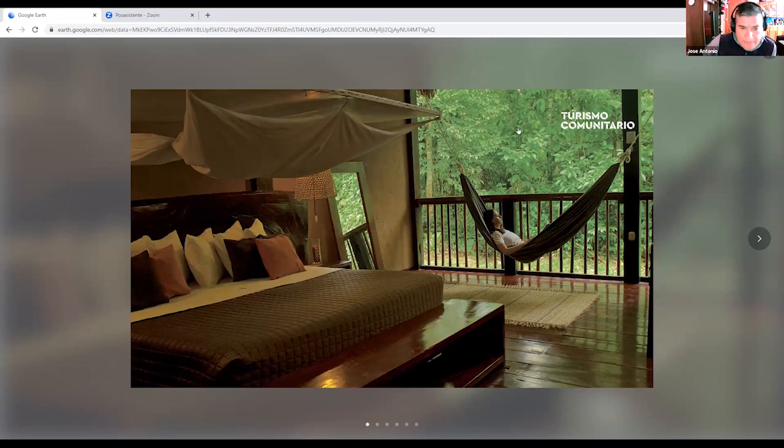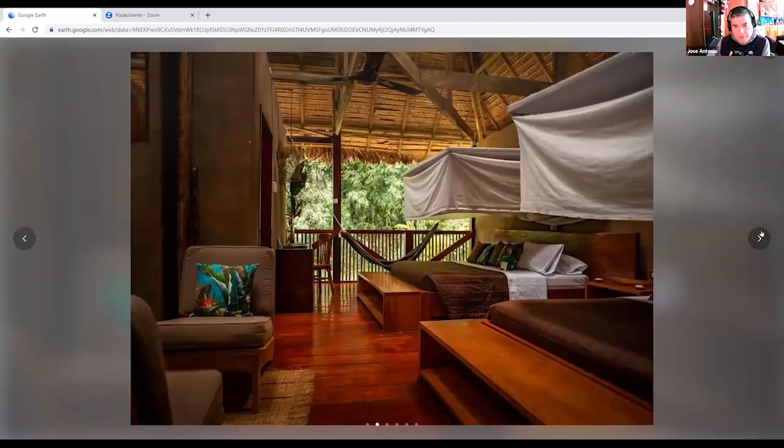So we have our hotel here, the place we stay for the first night, which is Posada Amazonas. This lodge works a lot with the local people and the community around. As you can see, the bedrooms and the rooms are fantastic. Here is another picture I have taken during my tours, and you can see the place we stayed at.